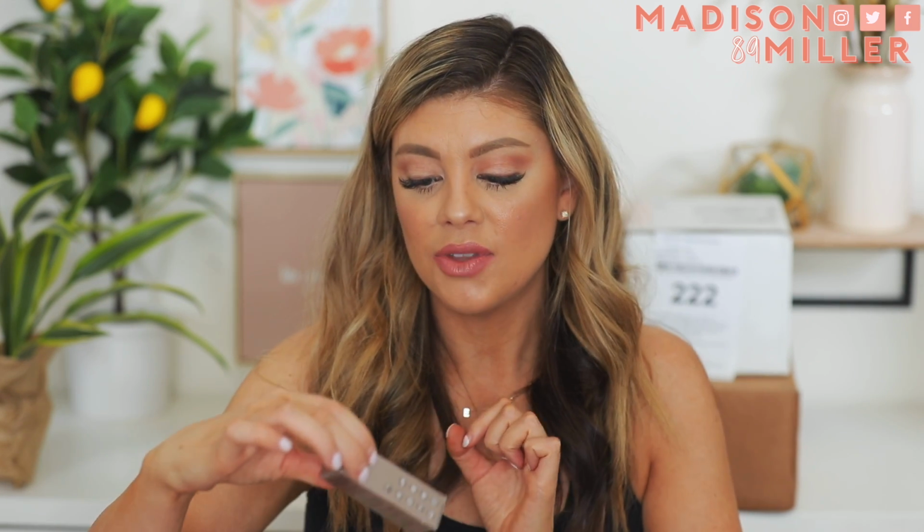This is really good right here. This is the pure argan milk. This stuff is so good. We've actually had these in the Ipsy bags, and that's how I discovered it, from one of the Ipsy employees. They told me, you gotta try this out, you would really love it. And I tried it out and I loved it. So I'm excited to have another one of those.